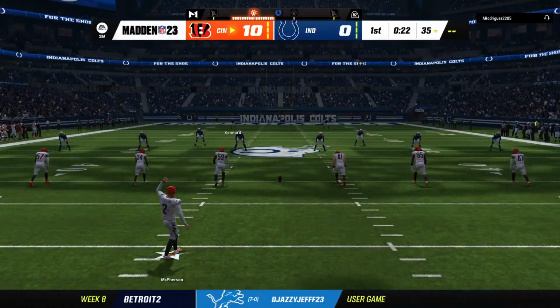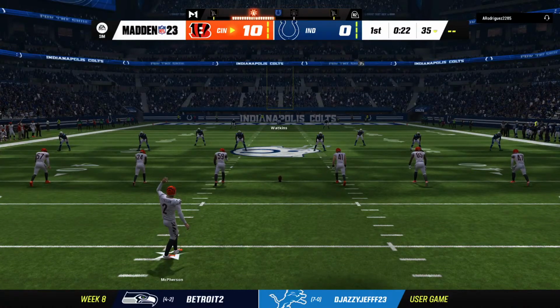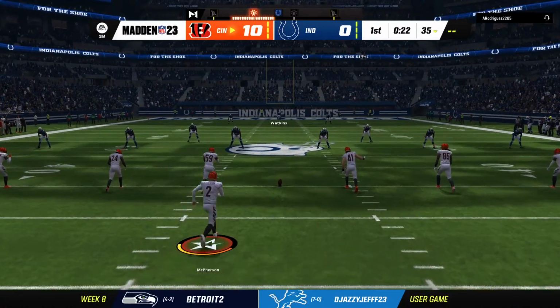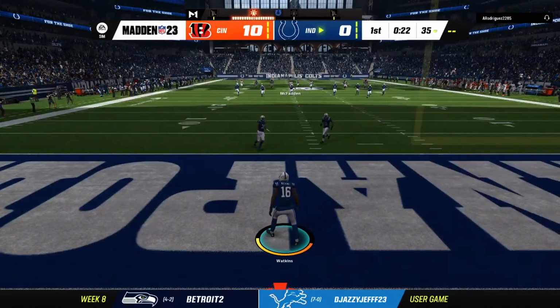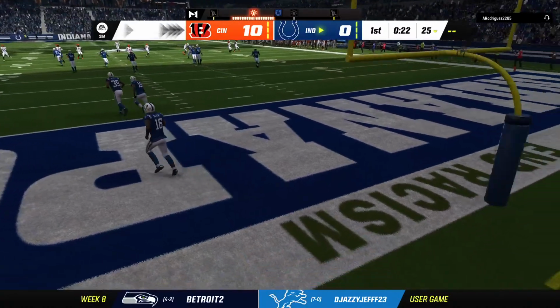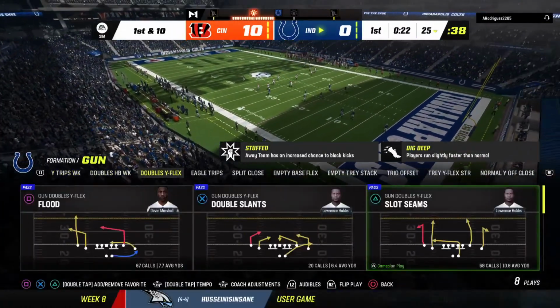Evan McPherson to kick off for Cincinnati. So an early 10-0 lead for them now as they kick it away. And this will not be returnable. It's out of the back of the end zone for a touchback.